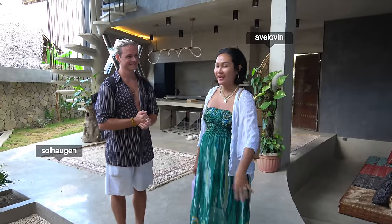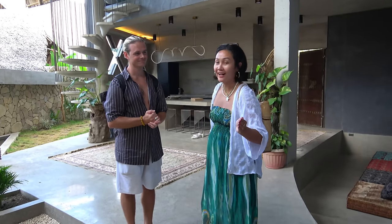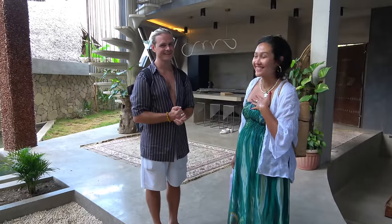Happiness Villa. This is their latest villa, the Villa X. It just opened yesterday, actually. Actually, it did. We're the first guests. Pretty excited to be here.